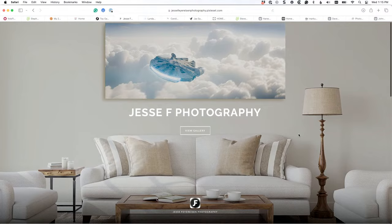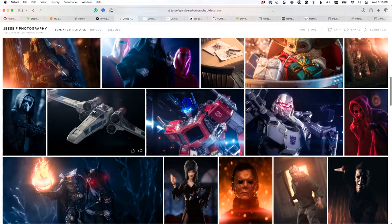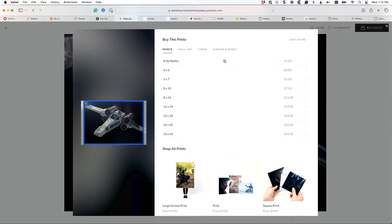His main site is built off of Squarespace. I just looked it up. Yep, main site's built off Squarespace, and then he's selling through another service, which is a great way to do it too, because there are limitations on certain sites. Then if you want to buy the photo, you can decide your sizes and your costs and all that. This is as well done and as slick as it gets.